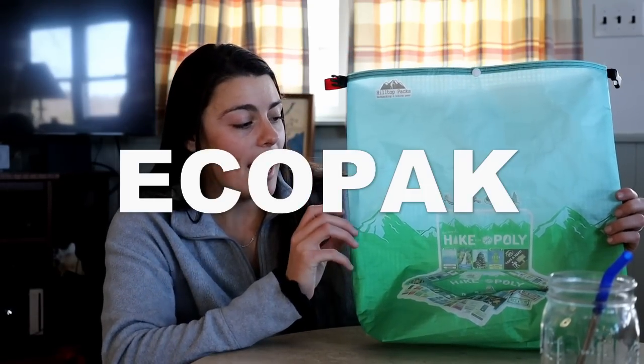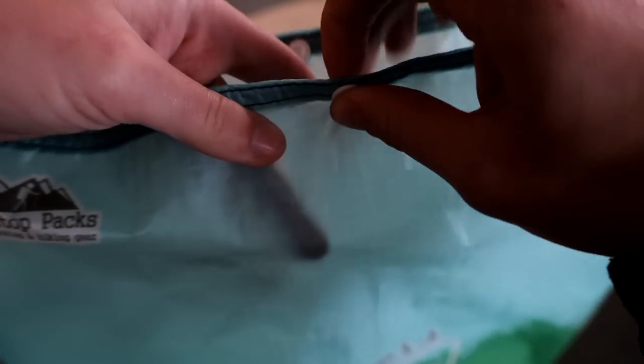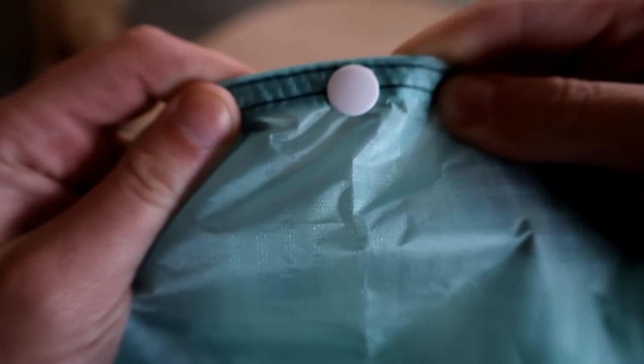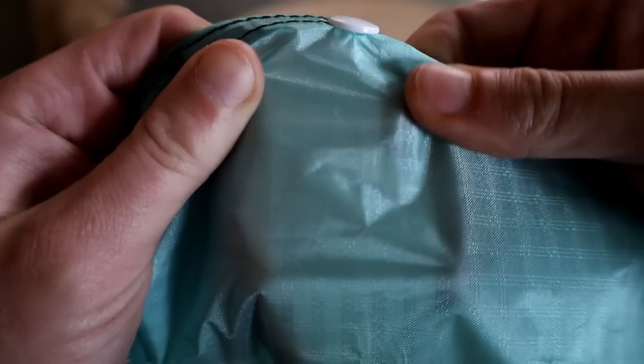It's called EcoPack, and that means that their new fabric is 100% from recycled materials. Every yard of this fabric is actually made from 20 recycled bottles, so that's pretty neat. These food bags are waterproof. They're also super strong and super ultra light.